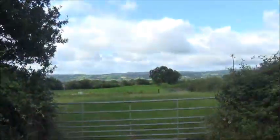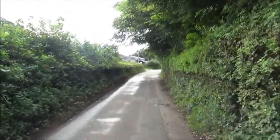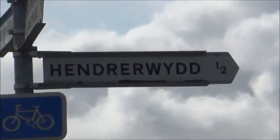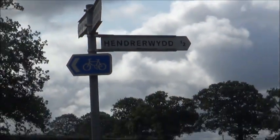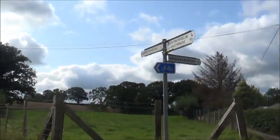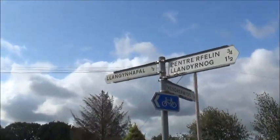Dimbych, part of the Vale of Clwyd, a bit more of it there. Wind is picking up, it's going to be quite breezy on the Clwydians, I reckon. Coming to a junction here, but I'll be going straight on. We got Hendre Ruddd down that way, half a mile, and I've got Llangynhafel, half a mile.